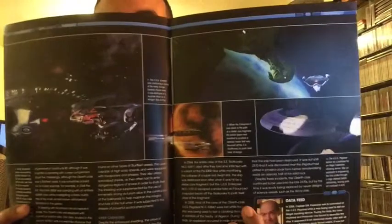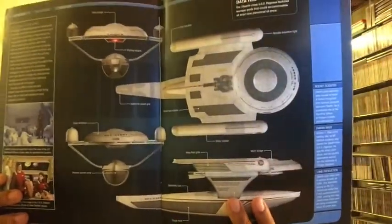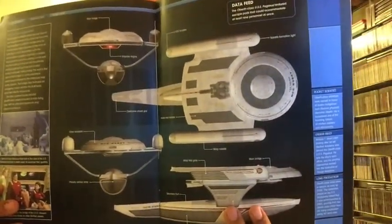Turning the page, more screen caps from various episodes in which the Oberth class has been seen or mentioned, as well as more interesting text. We have our centerfold diagram page showing what things are approximately, and some screen caps. And here's an interesting section on the production design of Star Trek 3, which was actually the first appearance of the Oberth class ship in the Star Trek universe, the USS Grissom.